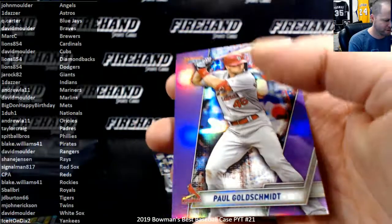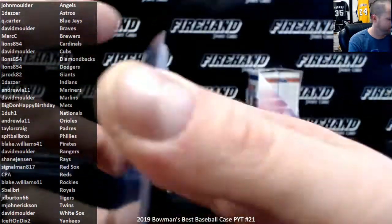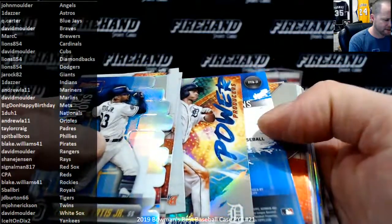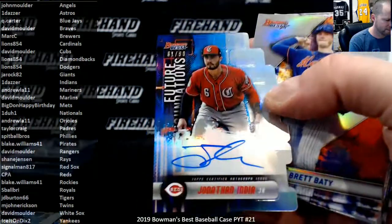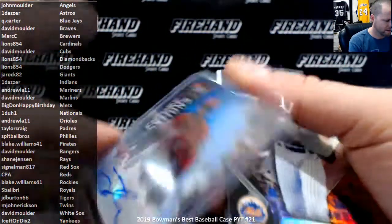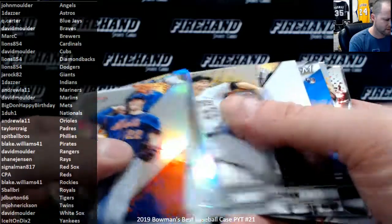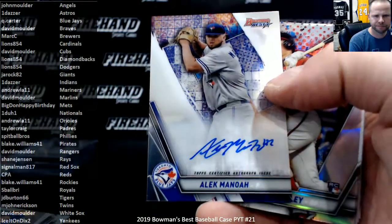Purple to 250, Paul Goldschmidt, the Cardinals. Lions 854. Die cut autograph, Jonathan India, numbered 61 of 80 for the Reds. Interesting numbering, 80. Alek Manoah of the Blue Jays, base auto. Q Carter, the second Manoah of the break.